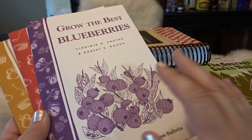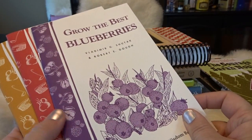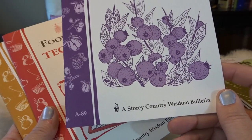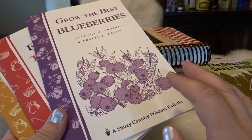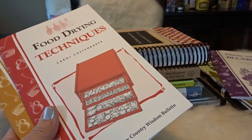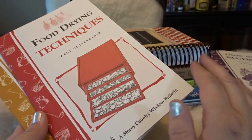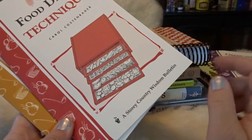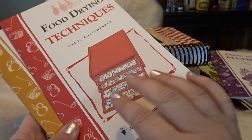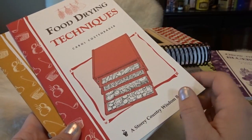I would love to make sure that they stay healthy and productive. And so I thought that I would pick up this little guide here. These are the Story Country Wisdom Bulletins, and they are often filled with a lot of really good advice. So I got the one about blueberries, and then I also thought that I would try out food drying perhaps. Not 100% sure that I will pick up a dehydrator, but it's something that I'm interested in as a way of preserving some of the extra food that I grow out in the garden.